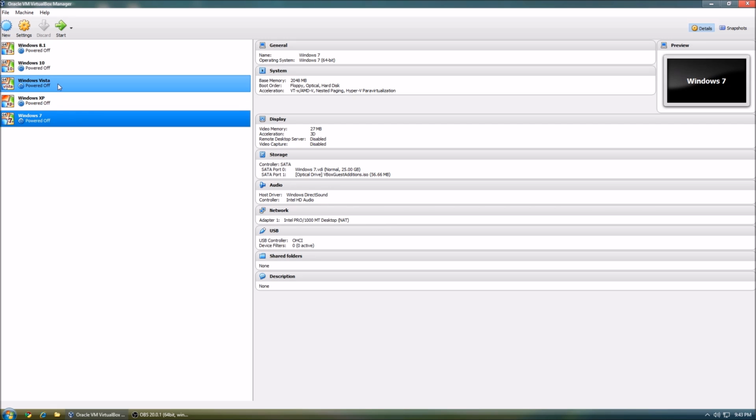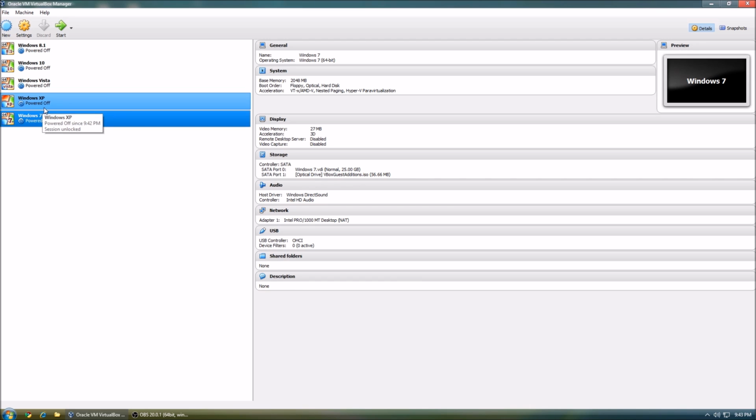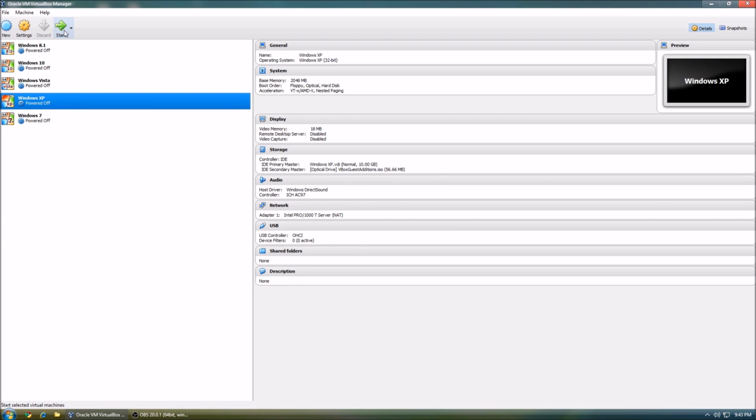Windows 7 was the successor to Windows Vista. It fixed a lot of issues Windows Vista had. I'm predicting it's going to be at the same level, maybe even better. But let's go ahead and see. Windows XP versus Windows 7. 3, 2, 1. This is a startup test. Let's go.